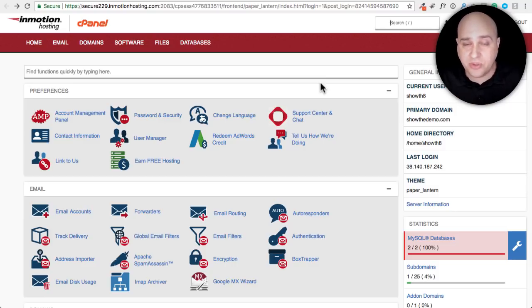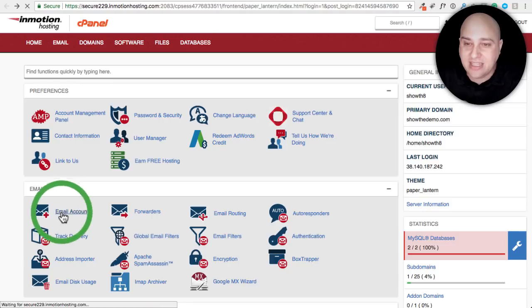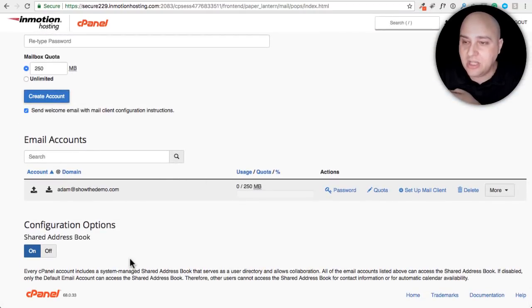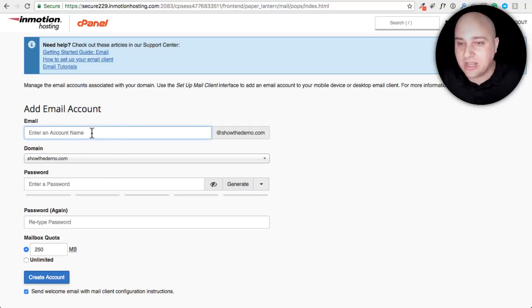This is a hosting account with InMotion Hosting, but if you're using any host that uses cPanel, it's going to look the same, probably not have all this red since those are these guys' colors. Right here, you can start typing in email and it will pull up where we need to go, or you can click right here where it says email accounts. We're going to go there, and you're going to see a list of the email accounts you have for the various domains connected to cPanel. But what I'm going to do is go right here and create a new account for that support email.